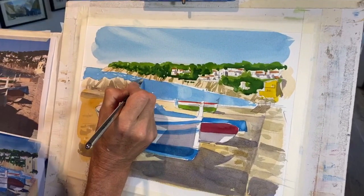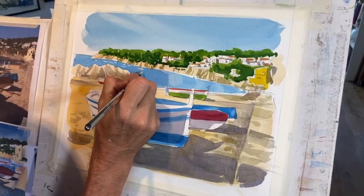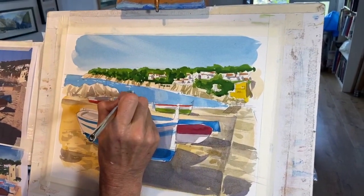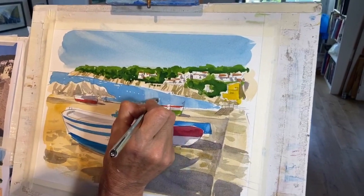Reflections and little pretty waves. Little boats. Oh, are they boats? Can't tell. No, yeah, they're boats, darling. They're boats. And look, it's quite good because they had these sort of places where they launch the boats out from the quayside.